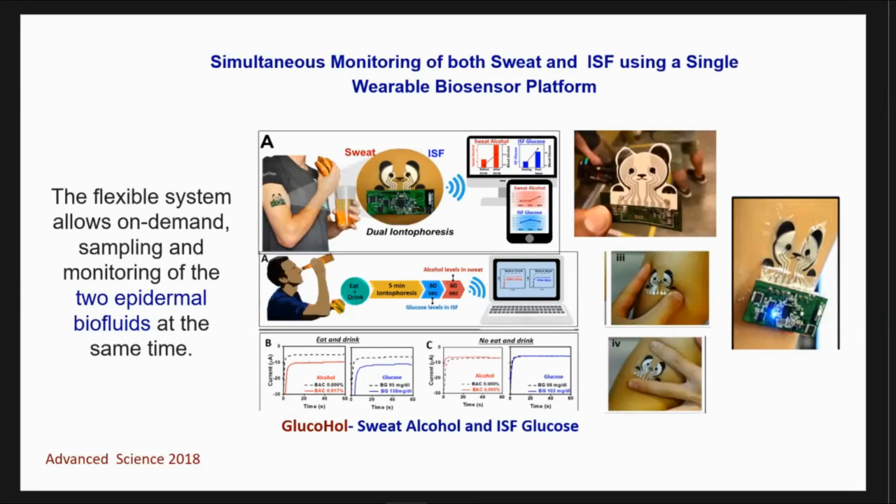So this is a panda shape. One is the alcohol sensor, alcohol oxidase. Here is glucose oxidase, with supporting electronics. In this example, you're measuring 2 separate biofluids at different locations on the same tattoo, sweat here and ISF here.